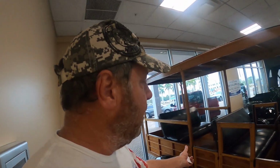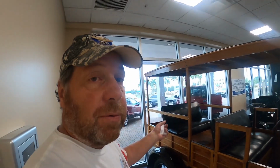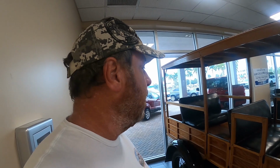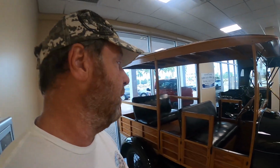And yeah, there's no windows, and the doors are just little pieces of wood, but it has a roof. And you've got to remember, back in that day, most people had horses. So they were traveling with horses. So while it doesn't have windows, and there was no plastic at that time, still, this would have been better than riding a horse.